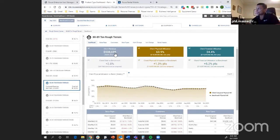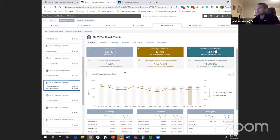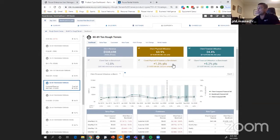specific to this product. The first thing I'll see down below is a comparison of my utilization by week, all the way back to this time last year. This is something that we rolled out for our users in mid-March, as everybody wanted to pay close attention to utilization. And if I look at the scorecard, I can see how I stack up to myself on my book rates. What is my utilization, both physical and financial? And then how do I compare to the benchmarks in my market based on actual invoices and fleet snapshots on rate, physical utilization, and financial utilization?